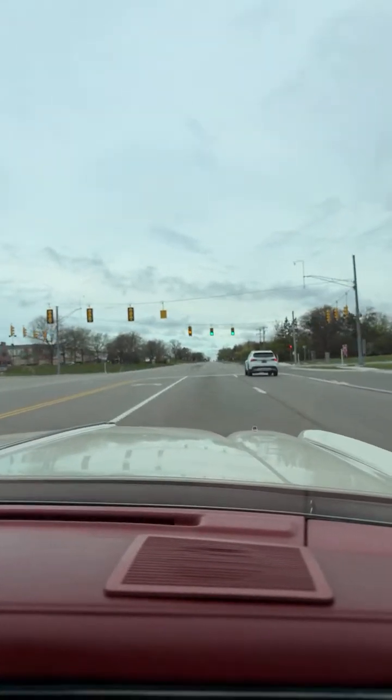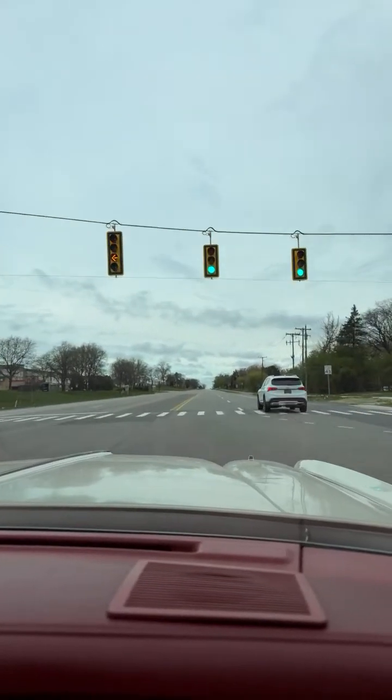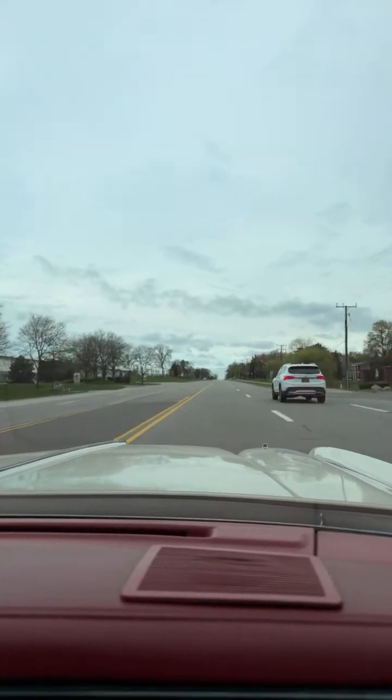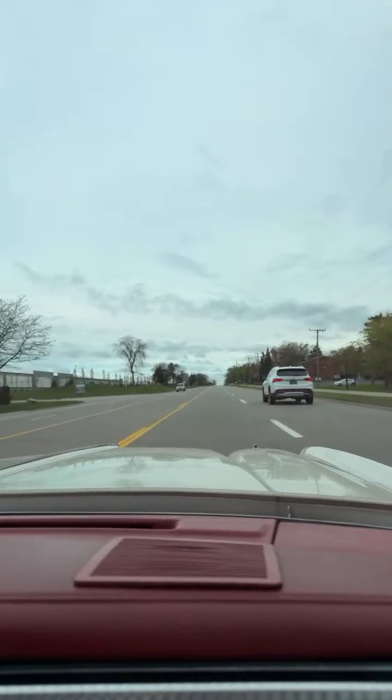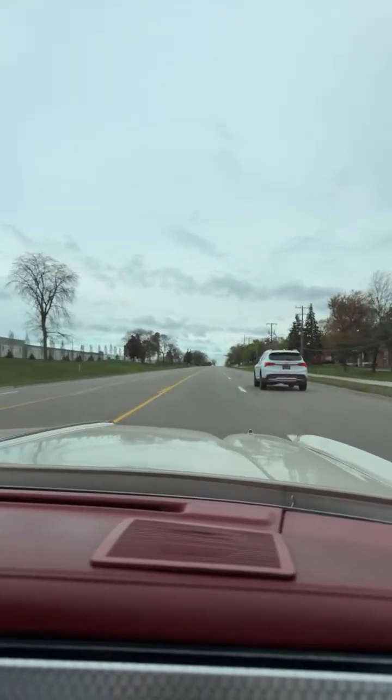But yeah, we're not far from CTC. CTC's probably about 2 miles up the road here, so it's not that far from Woodward. We'll drive up and go through CTC real quick, and then we'll head back home. We'll actually go out towards M1 Concourse and then head back home.